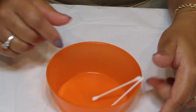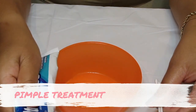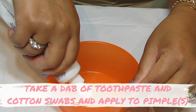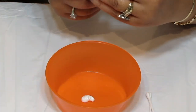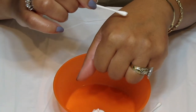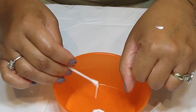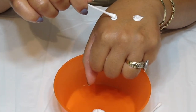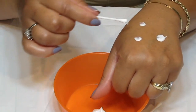And the next one is pretty easy. All you'll need is some cotton swabs along with the toothpaste. Yes, just take your toothpaste and just put a little dab into a container. Just a little dab. Before you go to bed, just take a little bit of the toothpaste. This is a pimple treatment. All you'll need is simply toothpaste and some cotton swabs. Just simply take the toothpaste into a little container, use the cotton swab, and dab it on the pimples.